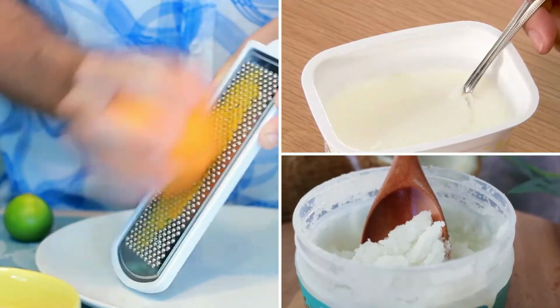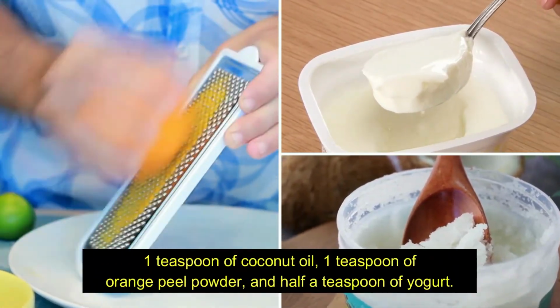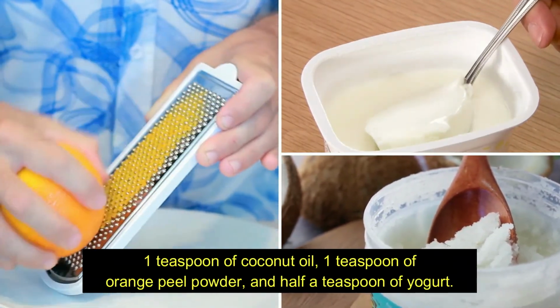Remedy 3. In the last remedy, you will require 1 teaspoon of coconut oil, 1 teaspoon of orange peel powder, and half a teaspoon of yogurt.